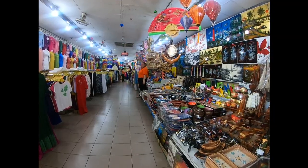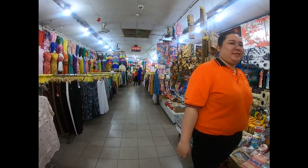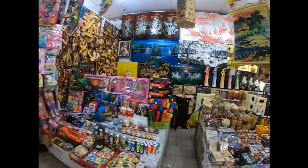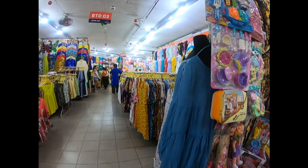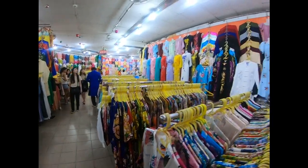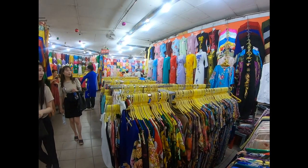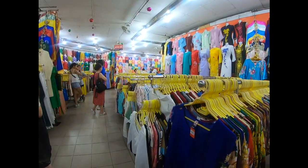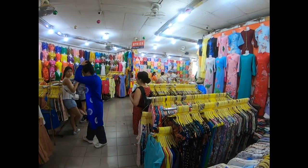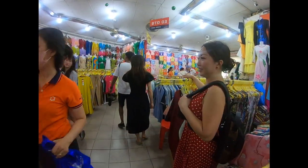Walking sticks. Yeah. These look like paintings. I guess she was trying to sell me something. It looks colorful. Dresses. Lots of dresses there, with the flowered dresses.